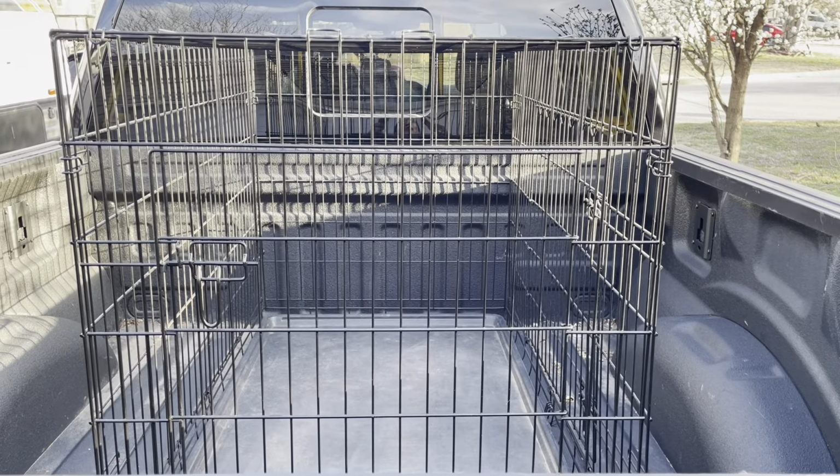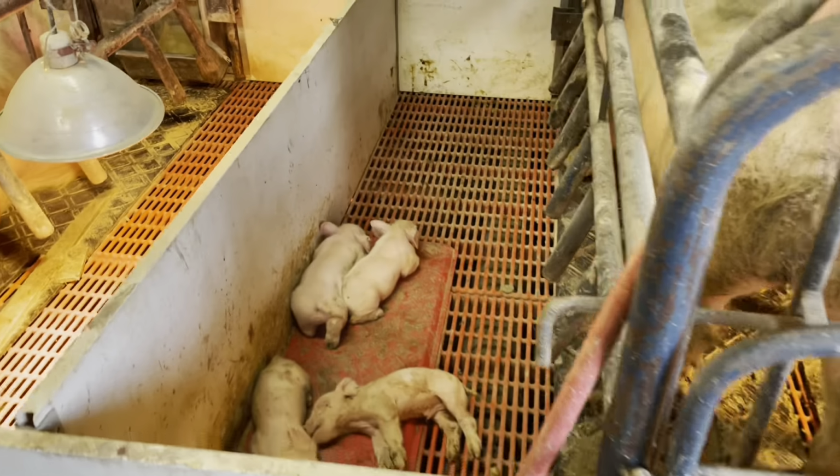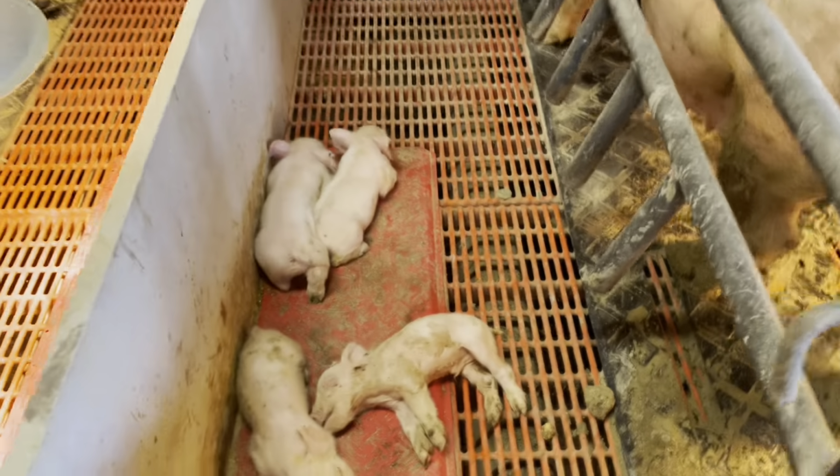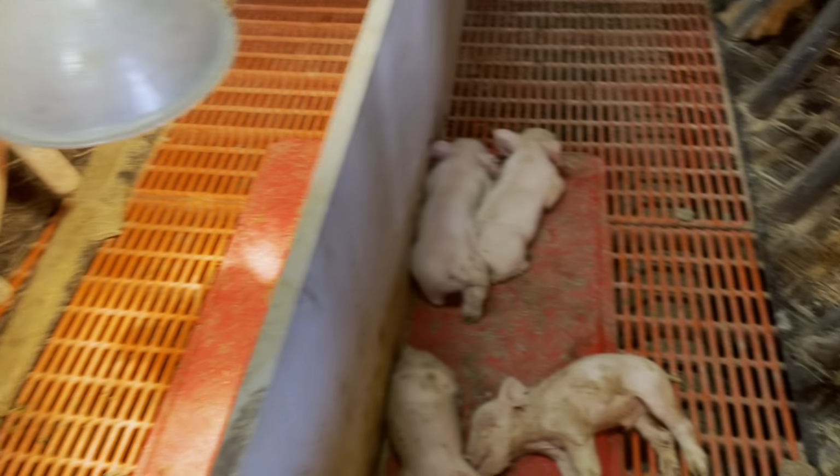So we are getting ready to pick up some chickens from our friend's farm. Hey, these were born last night. There we go, buddy. Holy, these are little tiny ones.